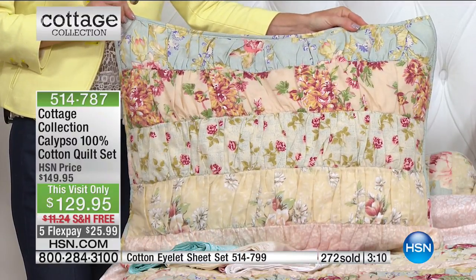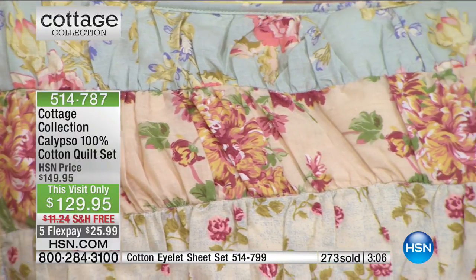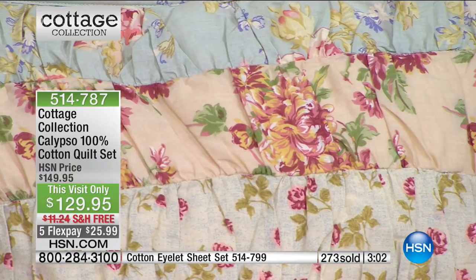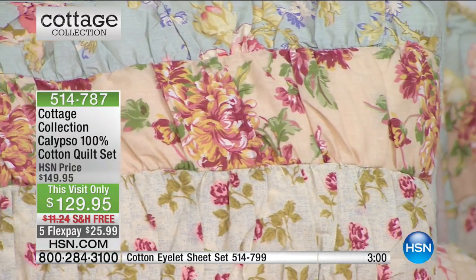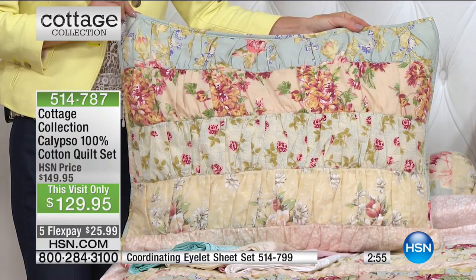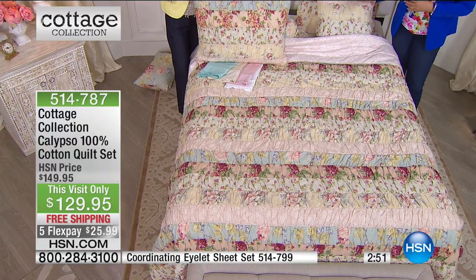And by the way, you can see we are at over half gone. We did not bring in a lot of these. We didn't have 1,000 or anything like that. So we're about half gone already. And if you love Anna Griffin's work, if you love florals that have that antique feel, this is perfection in a quilt.